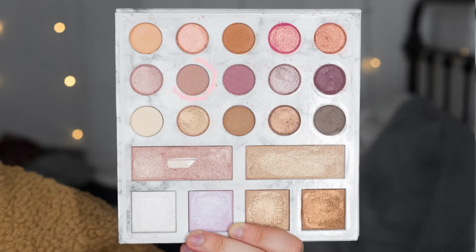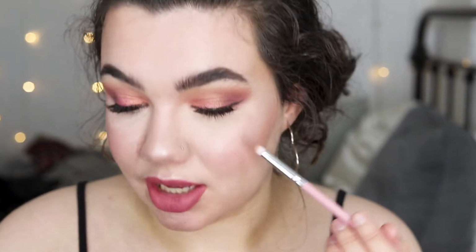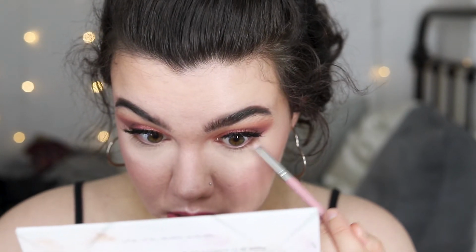So for my under eye, I'm going into that first shade that I used all over my lid. And I'm going into that on this AOA Studio E132. It's like around it. I'm so bad at describing literally everything. And I'm just smudging that along my lower lash line.